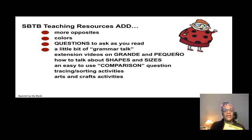The next, I'm going to give you a little bit of grammar talk, just un poquito, no mucho, so that you, as the adults, the learners, and the leaders in your language group can understand some of the grammatic points. So when you see them in other places, you go, aha, hay una conexión. And so I'll just give you a little bit of grammar talk because it's important. And there's grammar in this board book.